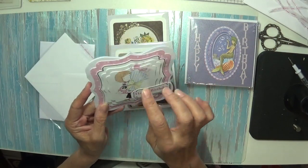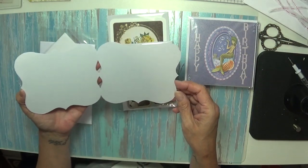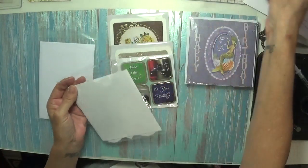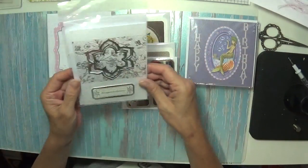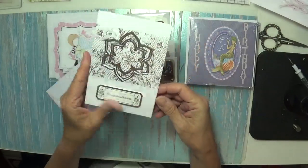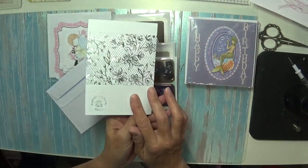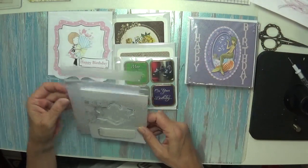Look at the layers. 2, 3, another 4 layers, 5 with the topper. Absolutely stunning. What a pretty card. Fabulous. Cannot fault these at all. Stunning. Absolutely stunning. And then, oh my goodness, look at this. Look, that is sunken in. Oh my goodness, how pretty. Look at these beautiful cards. Oh my word, look at the shine on that. Stunning. Absolutely stunning. Thank you so much.